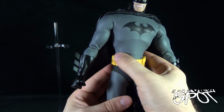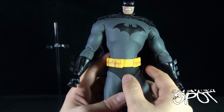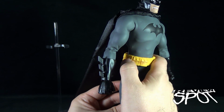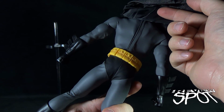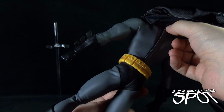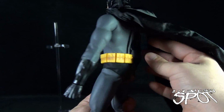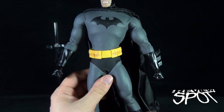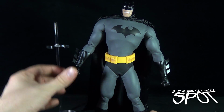The utility belt is more just a plastic piece. It's got a little bit of paint going on there, so it's not just all yellow, but it's just a plastic piece. It doesn't have any flaps or anything that open up on it. There's the back of Batman. It doesn't look like there's a way to actually remove the belt, but you could probably take off his suit. I don't know why you would want to, but there's that option if you so wish.